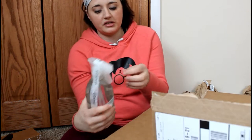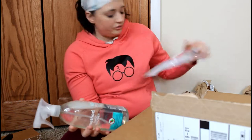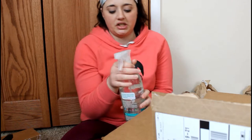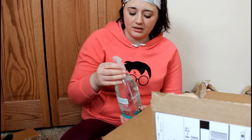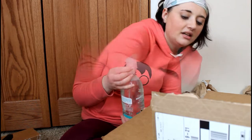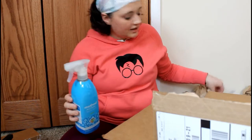I like it. Next, we just have some more shower cleaner. I swear I go through this stuff like crazy because it actually does a very, very good job. I absolutely love this stuff. I don't know why I'm smelling it, because I know what it smells like. Yeah, it smells the same. I just got some more of the Spearmint Anti-Bac Bathroom Cleaner.